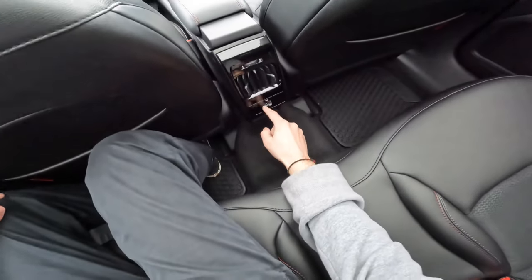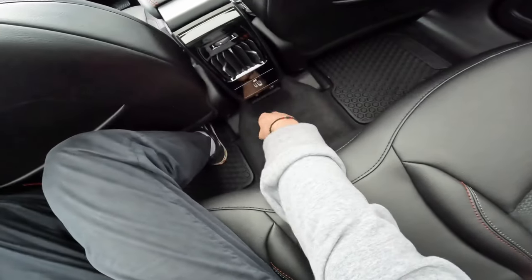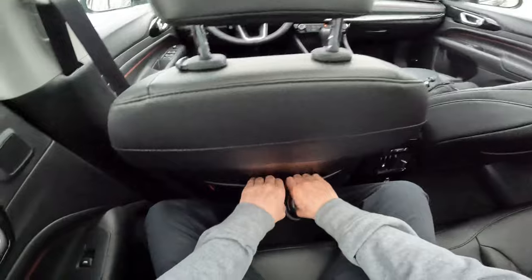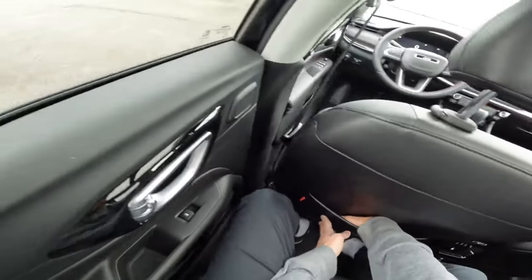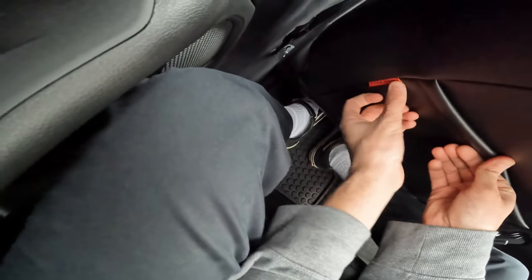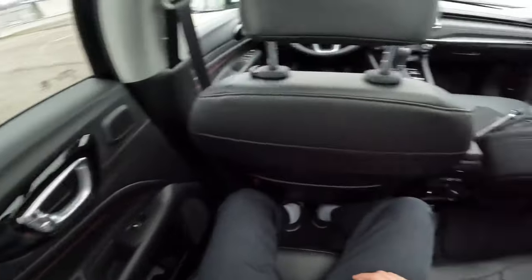We got a USB and USB-C port right there as well. Our 12 volt DC plugins, and a 115 volt AC, 150 watt plug-in down there as well. Our storage behind the seats here has very nice padding on the inside. We got our Trailhawk, if you can see there on the camera, I'll show you in a sec, and the labeling, which is super nice.